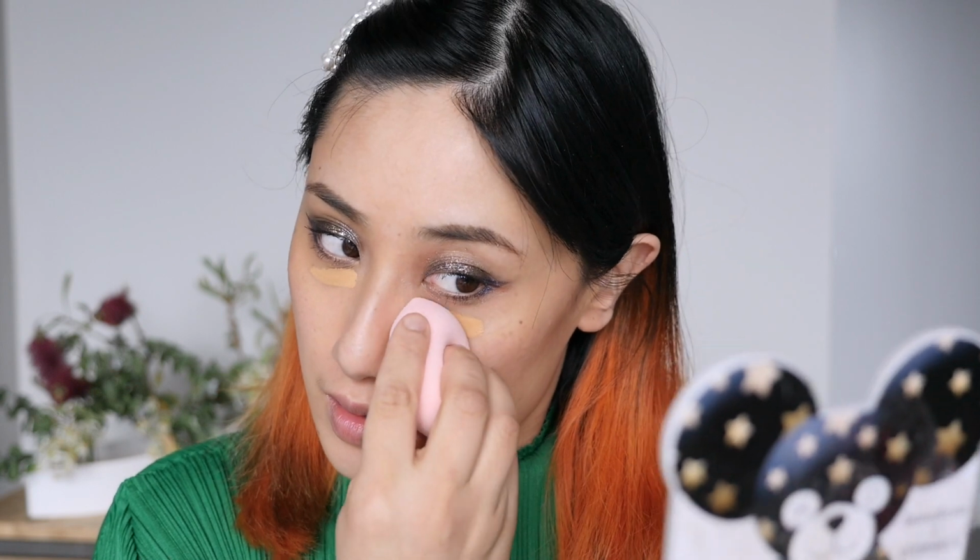They also have this flat edge and then a nice pointed tip, which the Beauty Blender doesn't have. So if you like to bake or whatever, I don't, this is good. It lays the product flat in the crevices of your face, which I like. When they first came out, I believe they were $20 a pack, but now they are $30.